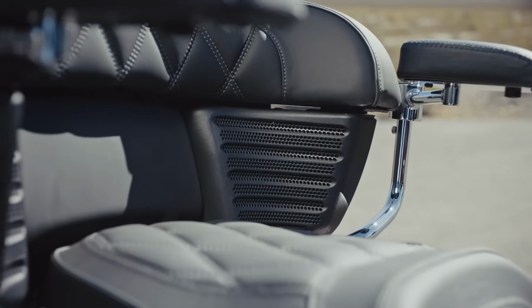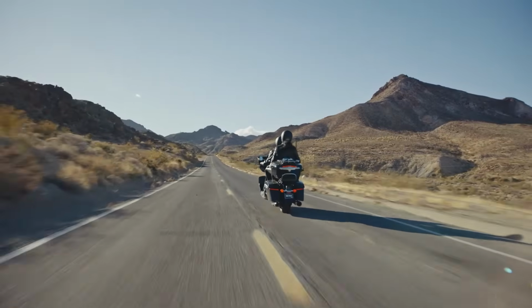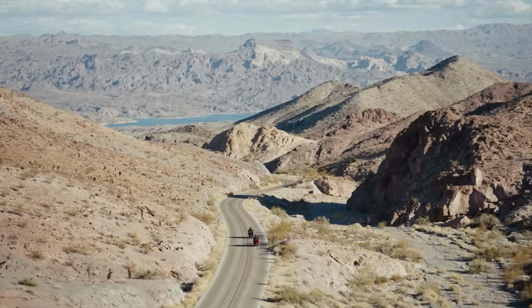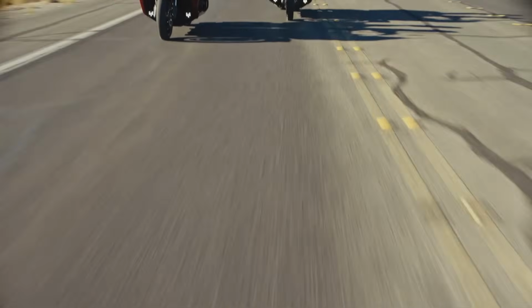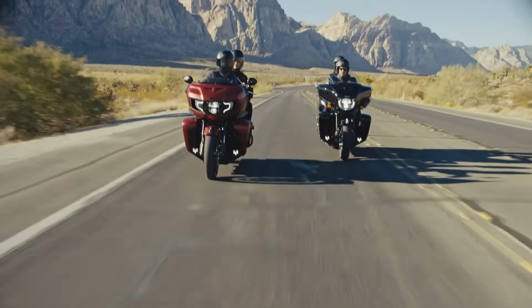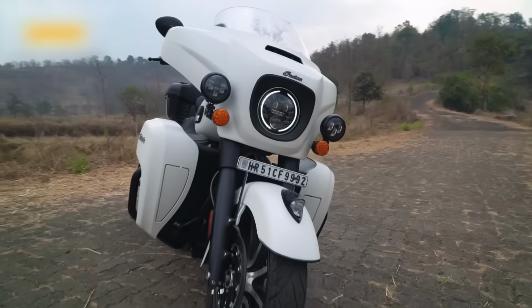The attention to detail is staggering. Heated and cooled seats, premium audio system that rivals high-end cars, and storage compartments everywhere you look. The 5.25-gallon fuel tank provides excellent range for those who prefer fewer fuel stops.